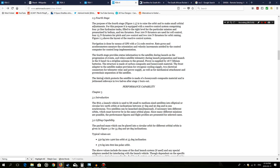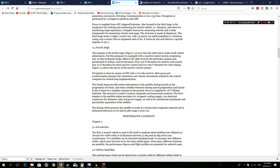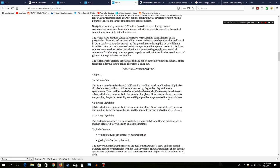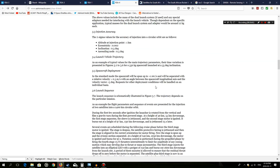And let's just see, a fairing which protects the satellite is made of a honeycomb composite and is jettisoned sideways in 2 halves after stage 2 burnout. So, but this seems to be on the 4th stage. So we'll have to put the last fairings on there, but it has to jettison after the 2nd stage burnout. So I assume before the 3rd stage ignites. Now let's have a look.